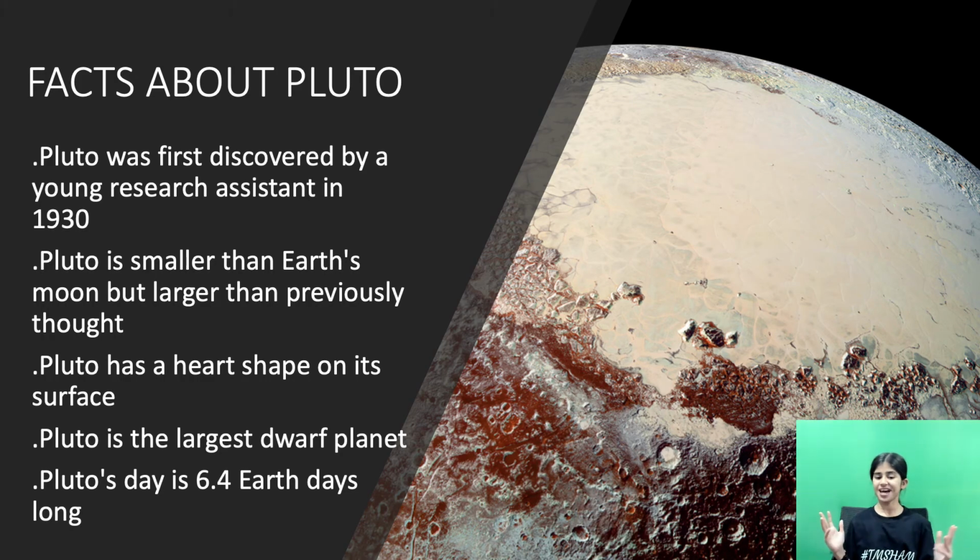Last but not least, let's have facts about Pluto. Pluto was first discovered by a young research assistant in 1930. That was a pretty long time ago. Pluto is smaller than Earth's moon, but larger than previously thought. Pluto has a heart shape on its surface. Pluto is the largest dwarf planet in the whole entire solar system. Pluto's day is 6.4 Earth days long.